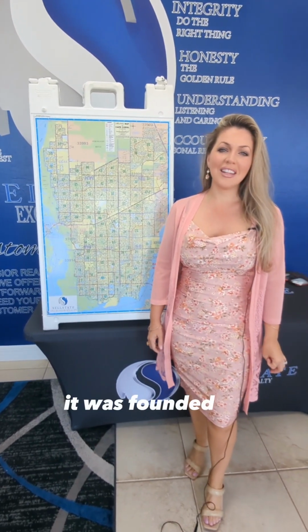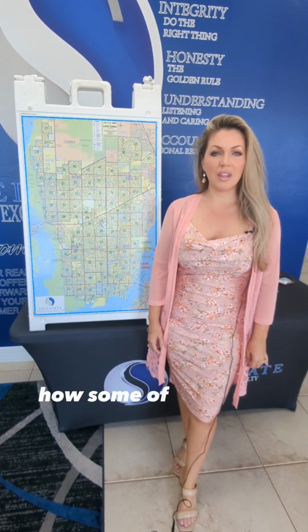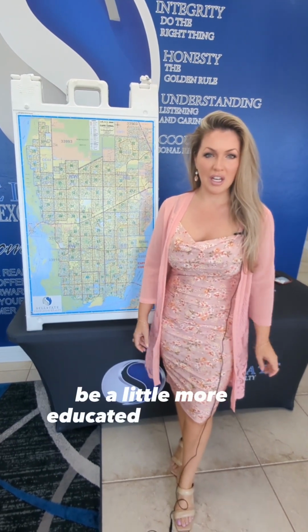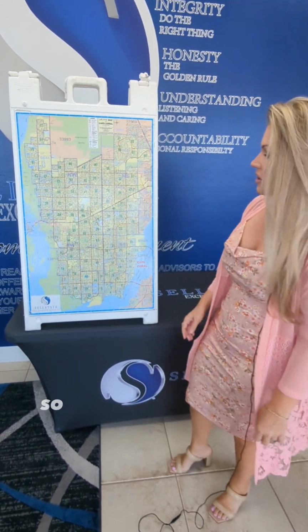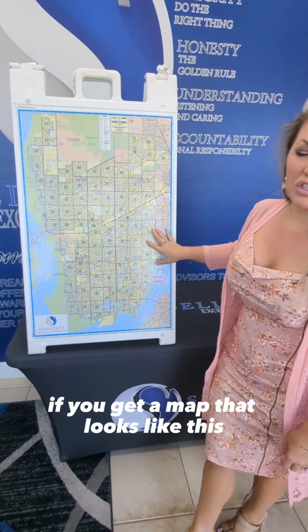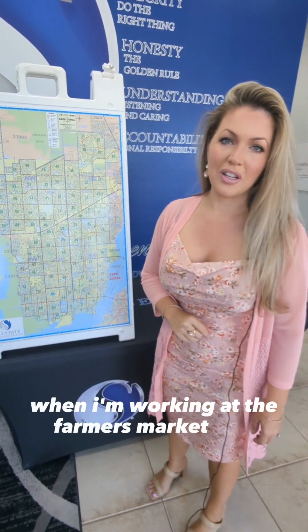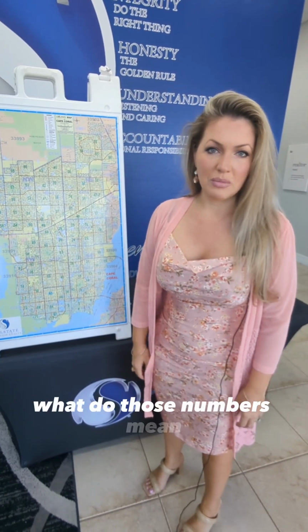It was founded in 1957 by the Rosen brothers. And I want to talk about how some of the areas got developed so you can be a little more educated about Cape Coral, Florida. So if you notice on the map, if you get a map that looks like this, you're going to see all these different squares that have numbers in them. And I get this question asked a lot when I'm working at the farmers market here. What do those numbers mean?